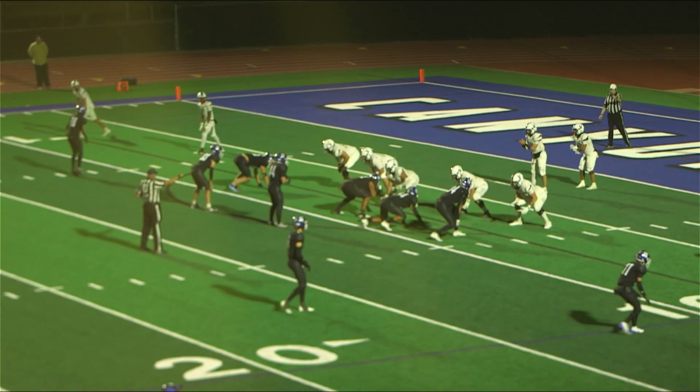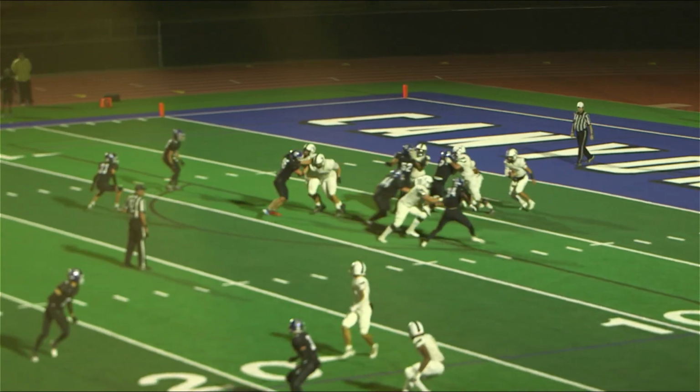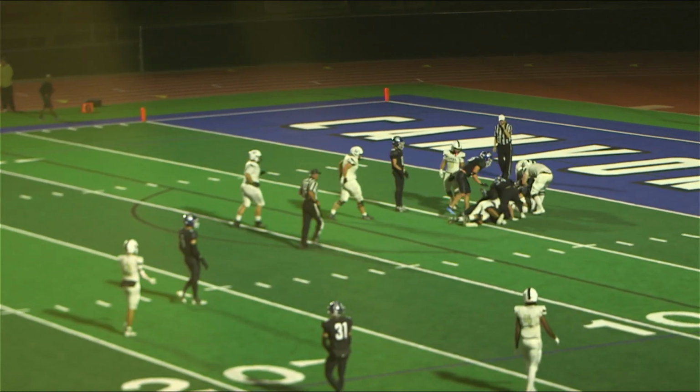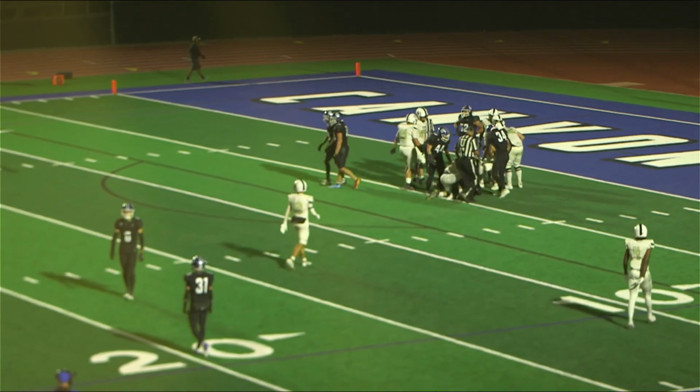So 1st and 10 at the 5. Malachi Wilt still out there, the backup quarterback. He fakes the handoff, tries to roll outside, and he just got sacked. Looks like a loss of 1 on the play. A bunch of defenders in there on the sack.